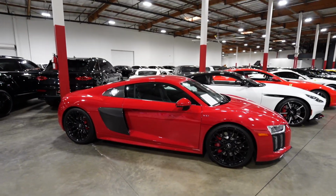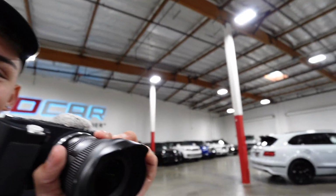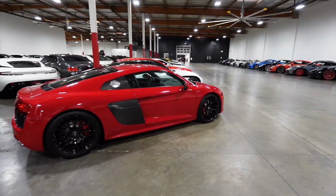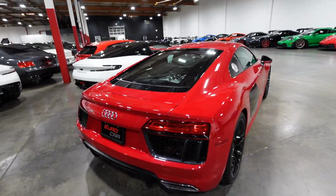I was telling them though, this one is $30,000 cheaper than the one in Arizona. That's a big difference. Yeah, for sure. But this is the spec that I want. The white one, the one in Arizona isn't really the spec that I want. Yeah, no, it's clean. That's a nice R8. Very nice.